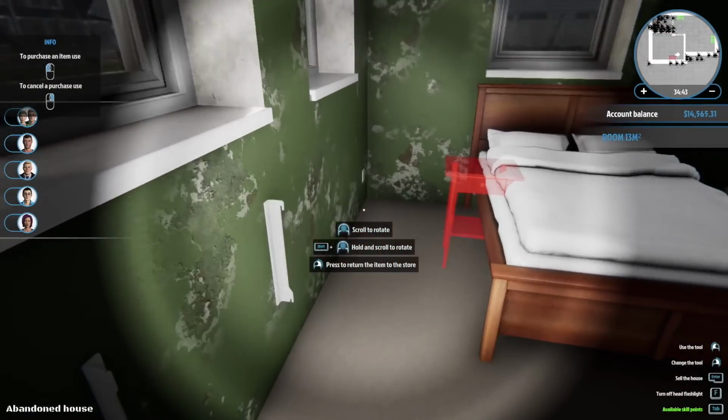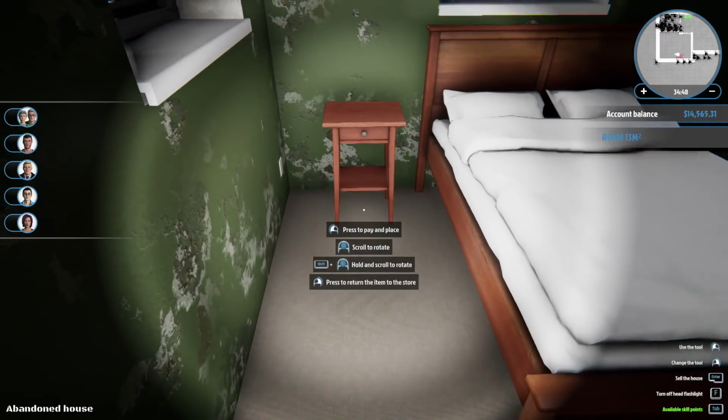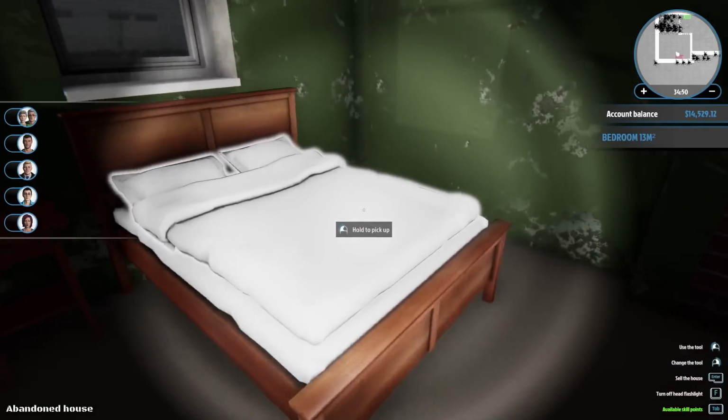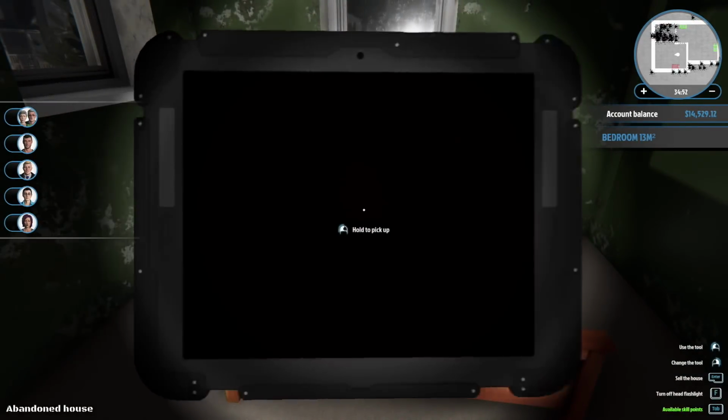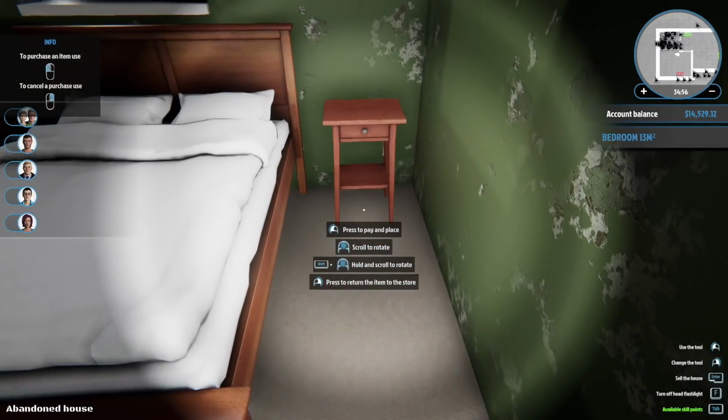Y'all, this might have to go. This might have to go. Oh, it's just so small. It's so small. I like chunky bedside tables because I put a lot of stuff on my bed.